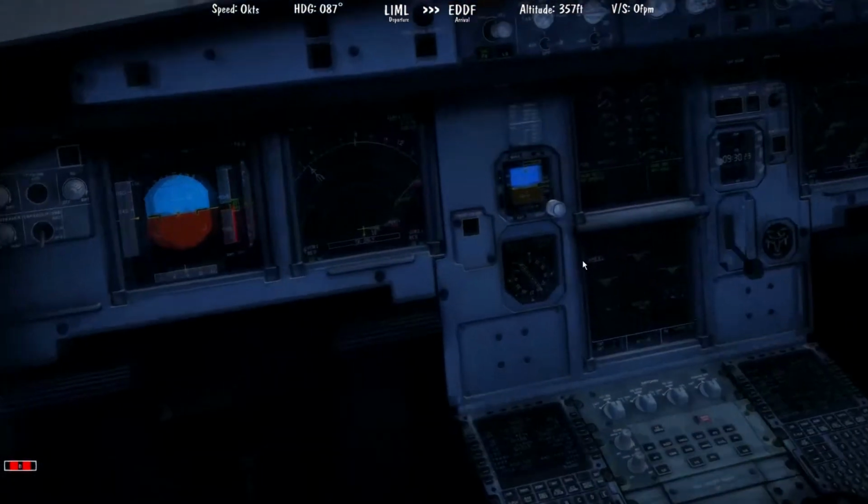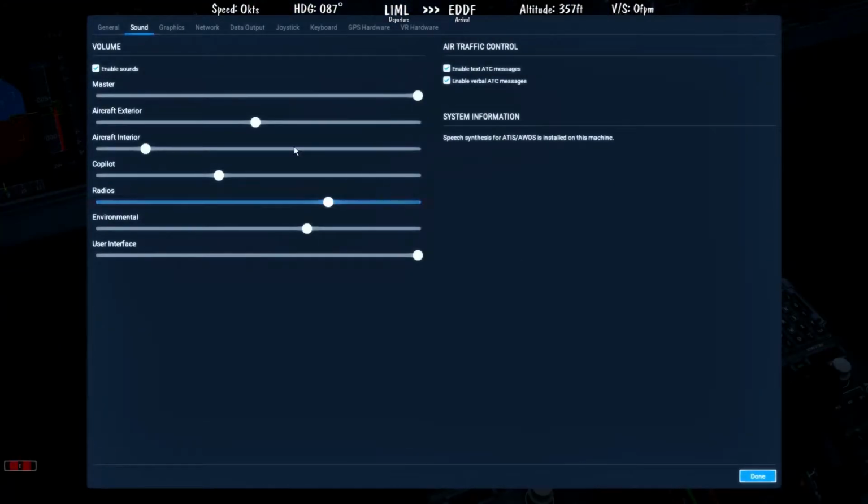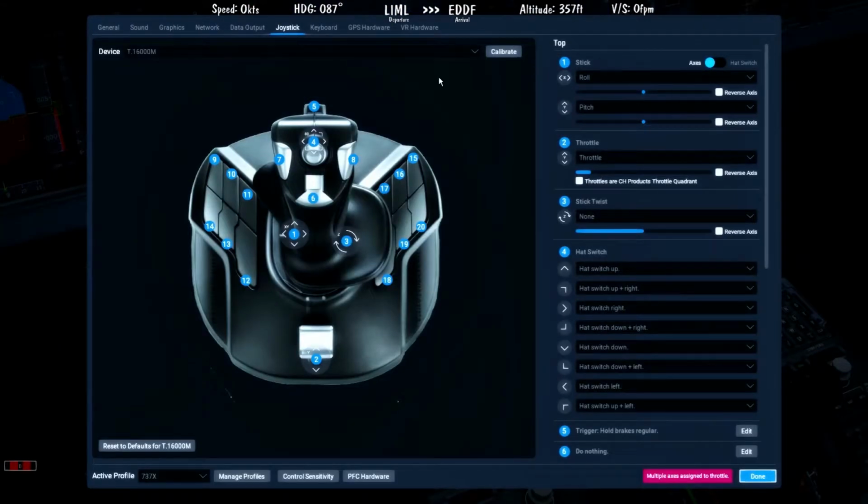Flight controls, we'll check the flight controls actually. Right, my feet on the rudder pedals. No, I don't want to press the enter sign, please. Right, full left. Full right, I'm not sure why the rudder is moving. Probably because it's connected somehow. Let's see. Joystick. Yeah, it's none.